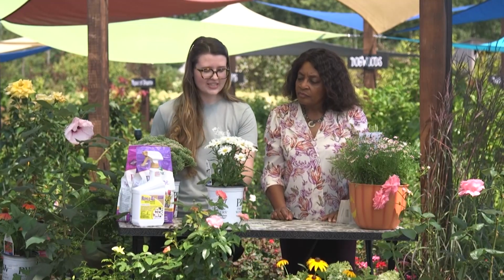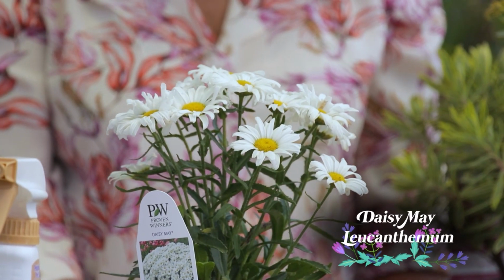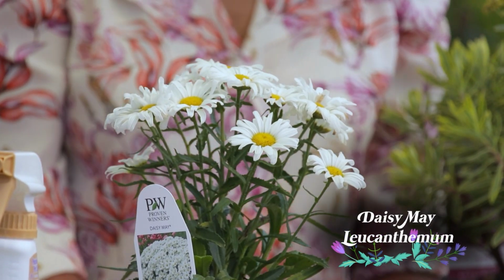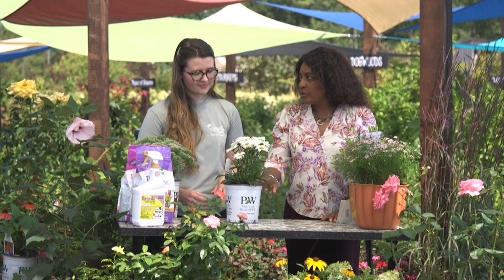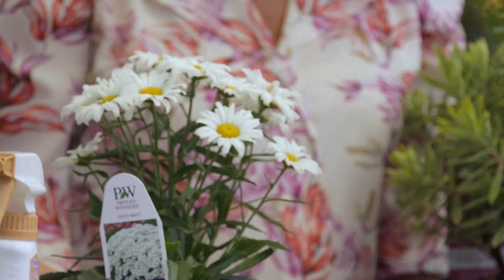So this first one I've got here is a little daisy. Always popular. Yeah, there's ones that bloom in the summer and ones that bloom later into the fall. So excellent mixers, kind of a classic plant. And I can plant this anywhere in my yard? Yep, they like full sun and are pretty hardy plants in general. Got it. So it's kind of a classic.